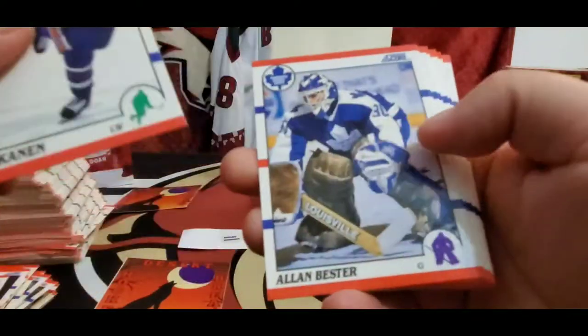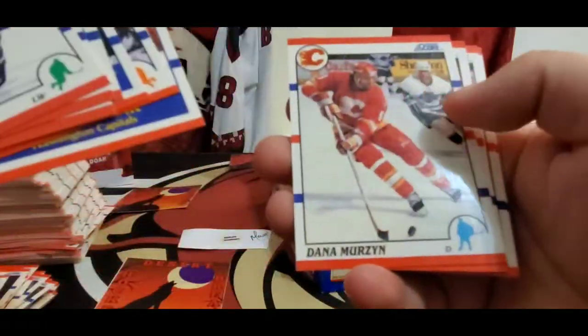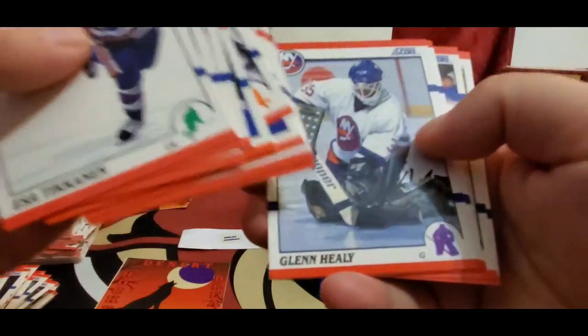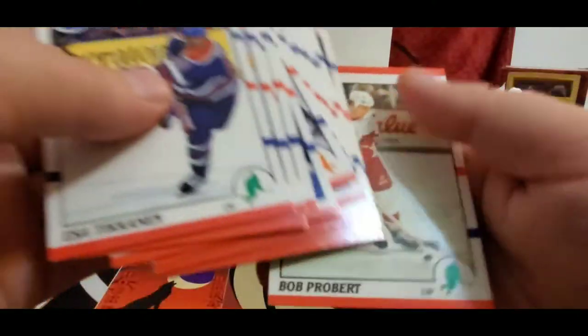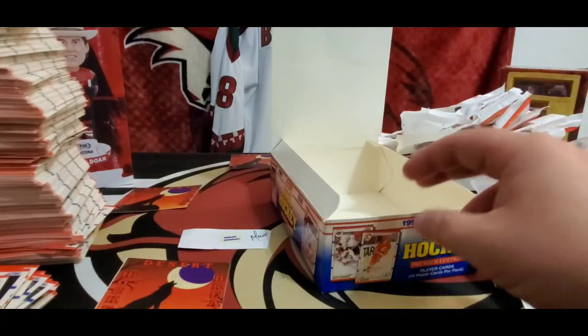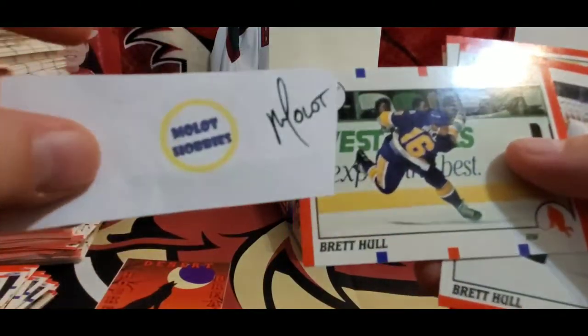Esa Tikkanen. Brett Hull. Come on. Brian Benning, Gord Murphy. Doesn't look like Bob Probert. Doesn't look like we hit another one, but we got some good cards for Mullet Hobbies.